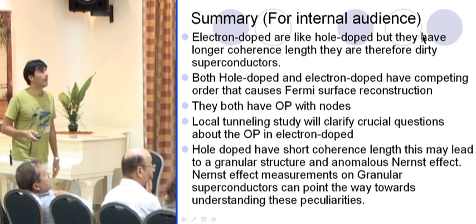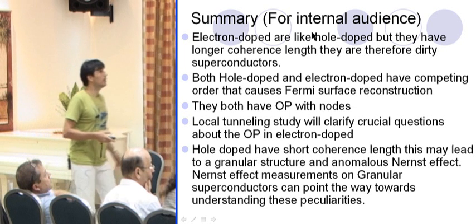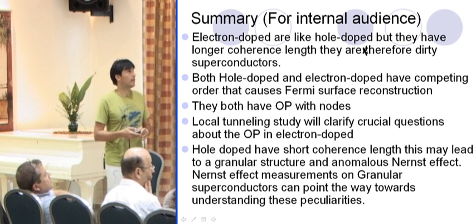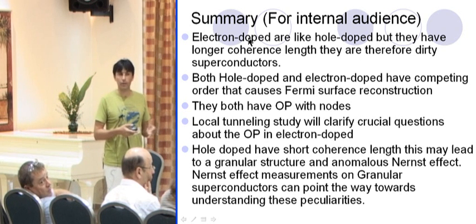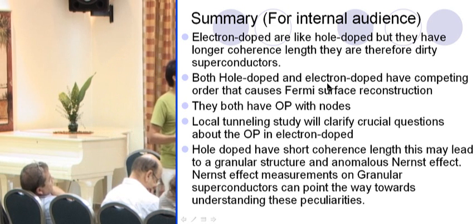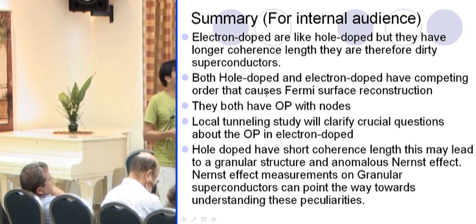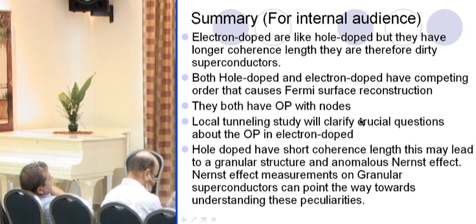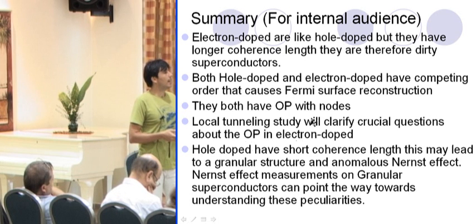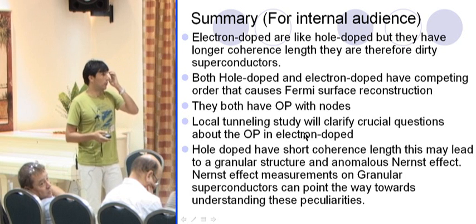And the summary, some of it is speculated. Electron-doped are like hole-doped, but they have a longer coherence length, and they are dirty, and therefore their Tc is reduced. Both hole-doped and electron-doped have competing orders that cause some Fermi surface reconstruction. In electron-doped, you see that specifically in ARPES; in hole-doped, you have some evidence for that from the Shubnikov-de Haas that I showed you. And they both have an order parameter with nodes. And a local tunneling study will clarify the questions about the order parameter in electron-doped.